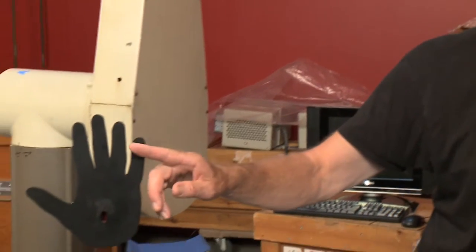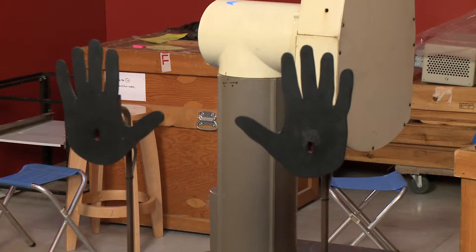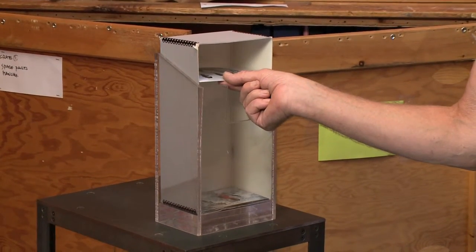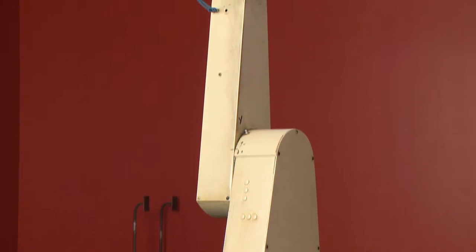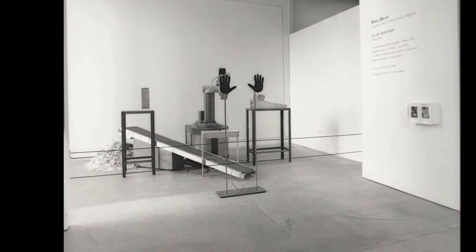Now, if the viewer wants to intervene in the process, they take one or both hands and cover these hand silhouettes with their palms. Should they do that, the robotic arm will take that photograph and move it over to an archival box. Should no one be there, or should they decide not to save it, the robotic arm then feeds the photograph into a shredder, which is directly below us.